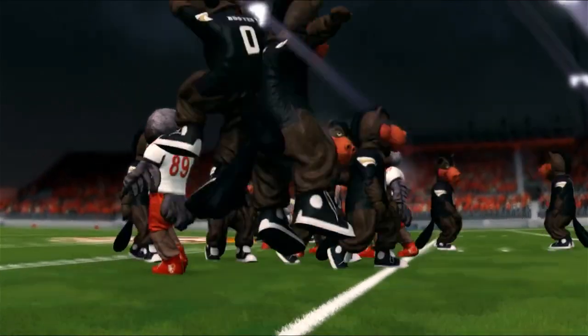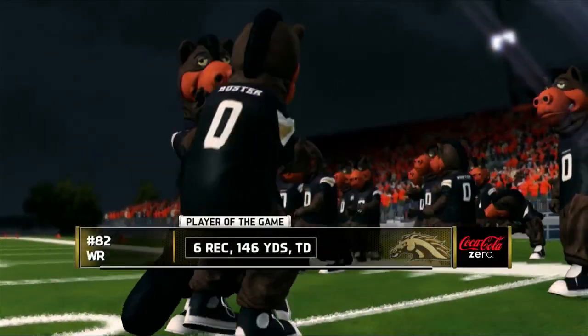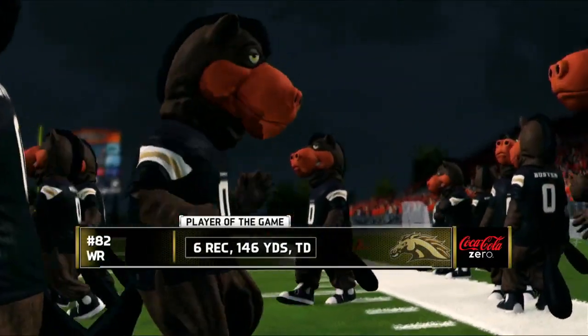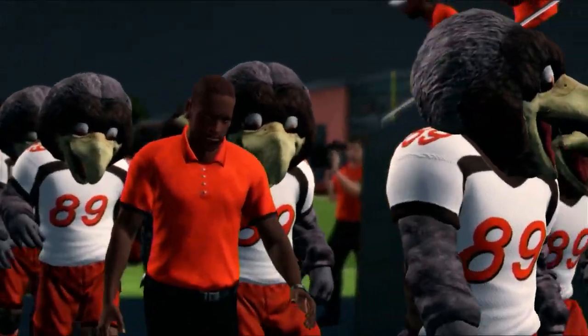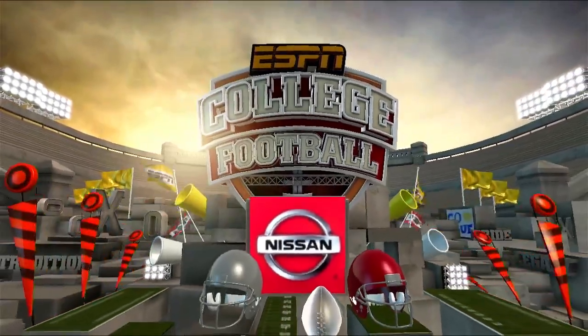And that should do it. Our final tally in this one, 19-6, Western Michigan. That's going to do it for this presentation of NCAA Football 14. For Kirk Herbstreit, this is Brad Nessler saying goodbye.